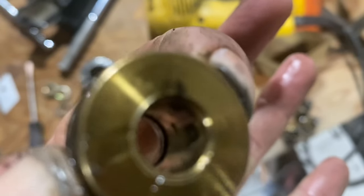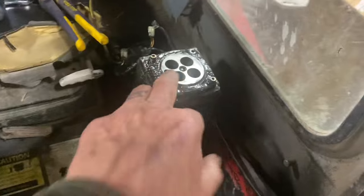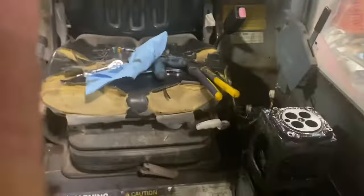See that O-ring there? That's what's caused all of this. These four, that little skinny O-ring, and all four of those is what has caused this. And you saw what's underneath there. Absolutely minging. So yeah, all eight of these have to come out.